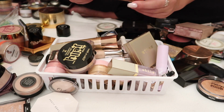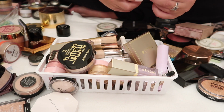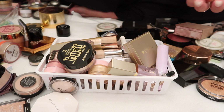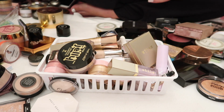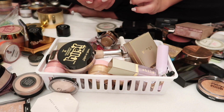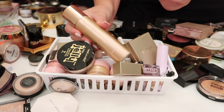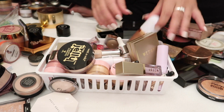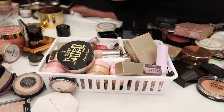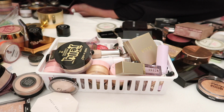So first things first, I have this Becca highlighter stick. This is the Glow Body Stick in the shade Champagne Pop, and this is something that I definitely want to keep. So, whoops, I'm going to be keeping that. I'm also going to be keeping this Patrick Ta We Need Her Gold Pearl Major Glow Highlighting Mist. This is so beautiful, and I want literally all of the shades. I have this Marc Jacobs, these are the Fantasy Dewdrops. I'm going to keep those. I got that from TJ Maxx.